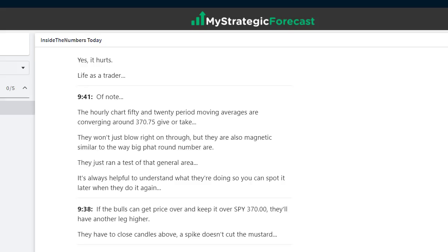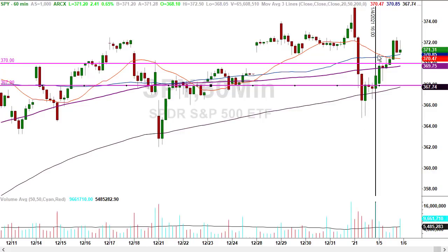It's always helpful to understand what they're doing so you can spot it later when they do it again. Again, a learning opportunity. Here's the hourly chart. Here's the moving averages. As the day wore on, the moving averages slightly shifted. However, they were right here. They ran up into it.